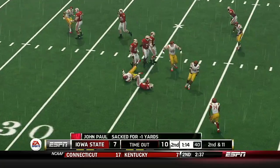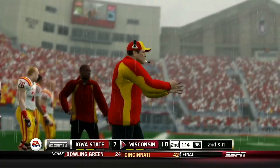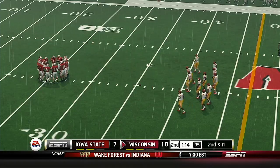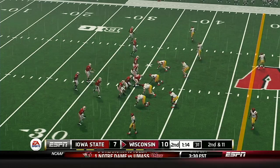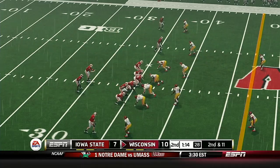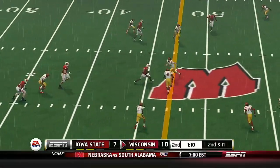He scrambled. And they got him. The protection broke down. The defense was in the backfield in a hurry, and they brought the quarterback down. Nice play. So the Badgers will use their first time out of the half. From their own 35-yard line. Second down. Wisconsin has a three-point lead.